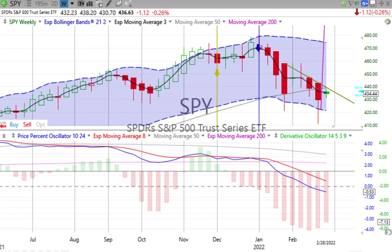Now, let's jump into these charts and see where they lead us. Everything is up for the day except the S&P 500. It's down a little bit, 0.26%. We see a green spinning top for the week. That is showing us a slowdown in the down movement. First day of this latest weekly candle.